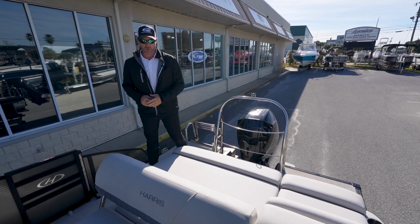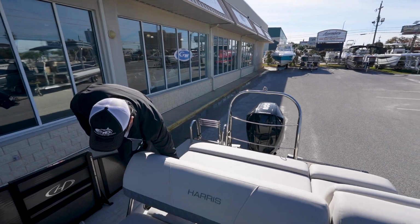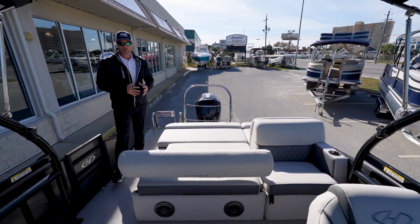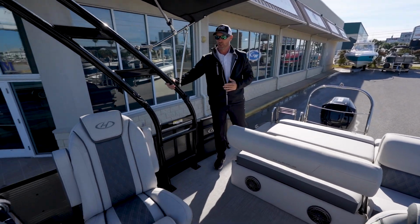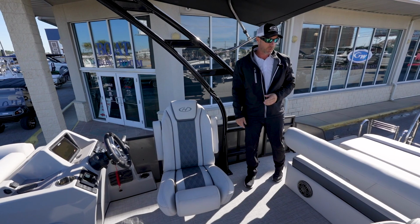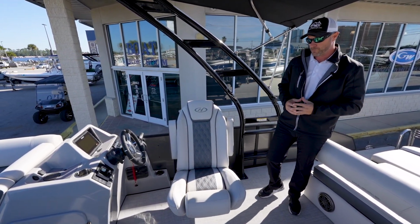This specific model is the lounge model, so you have this lounge that can fold back and forth and kind of conform to whatever suits you best. So a lot of options there as well. And with the sport model, you do have the hard top here, a little bit sportier look, nice bimini top to get you out of the elements if you need that. Get out of the sun for a little while.